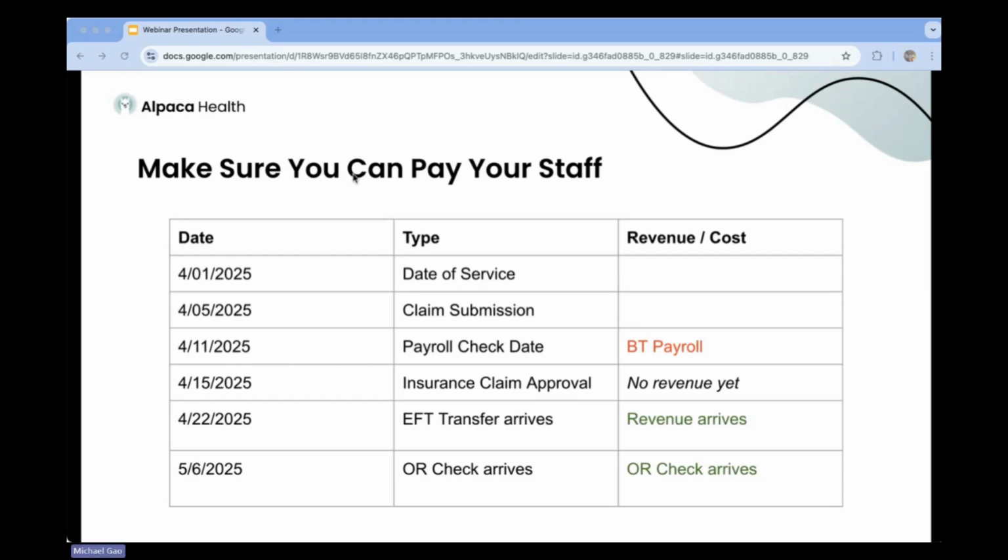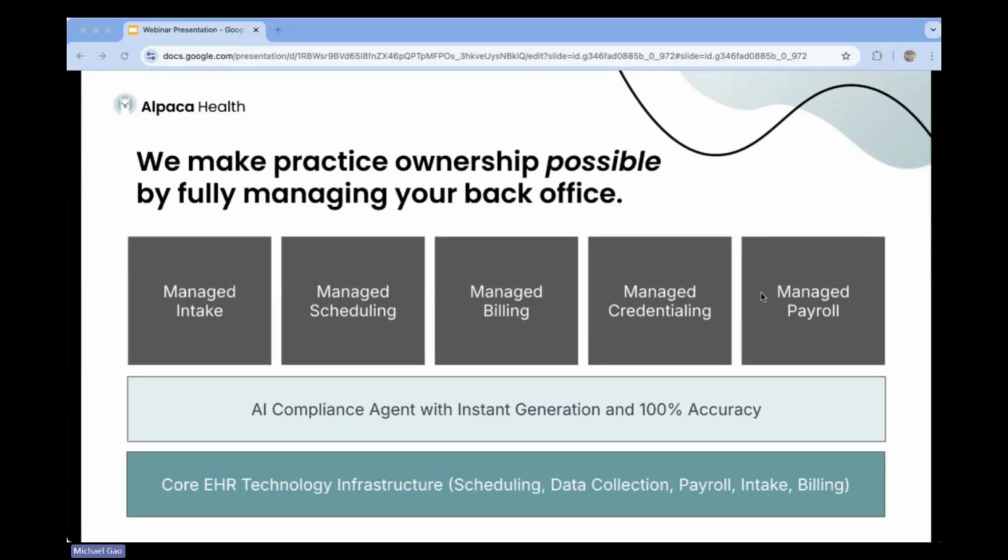So at Alpaca, we provide all-in-one technology and managed admin services. Data collection, scheduling, and billing modules we have in-house. We built our system from the ground up. We have an AI compliance agent that generates session notes, looks through your treatment plans to ensure compliance, and makes sure scheduling isn't going over authorization hours. All the things that you would previously have to hire an admin team to do, we do.